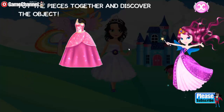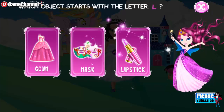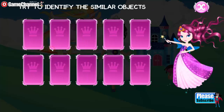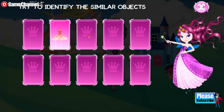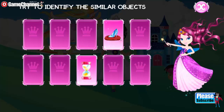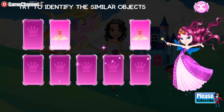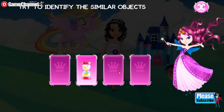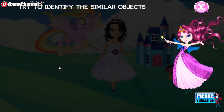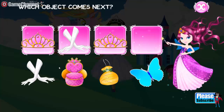Fabulous! A gown. Which object starts with the letter L? Lipstick. Try to identify the similar objects. Well done! Astonishing! Great! Brilliant! Which object comes next?